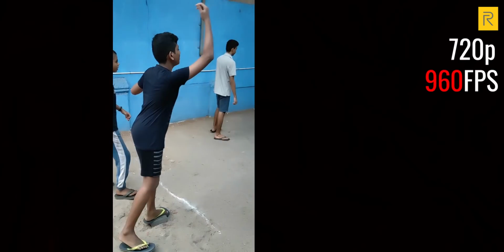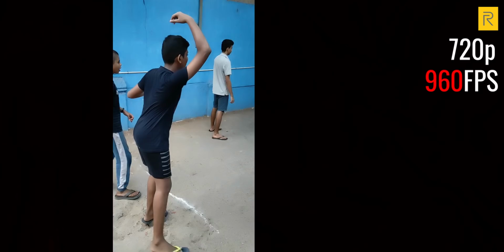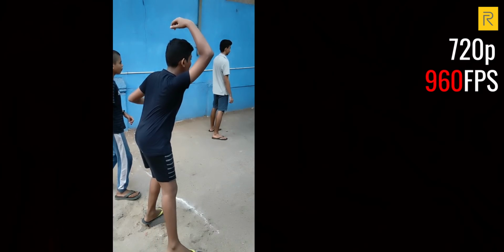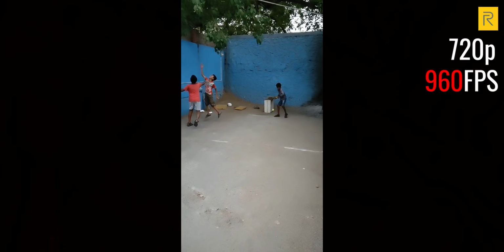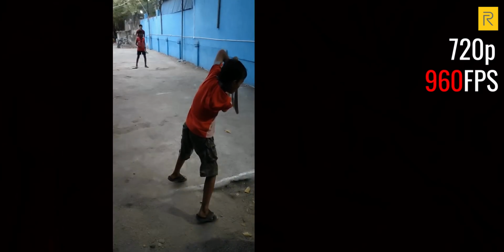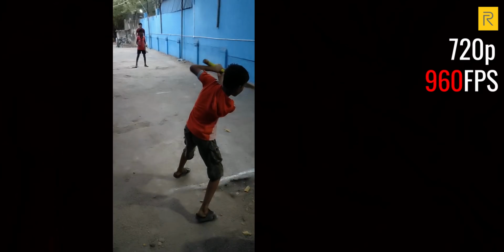There is also a 960 FPS slow motion option on the Realme 3 Pro at 720p resolution, but guys, it's not actually 960 FPS. There is some software trick involved and it doesn't look good. You can clearly see the footage is very jittery. It's getting stuck continuously. It's actually misleading to call it 960 FPS. I'll make a video on it if you guys are interested.